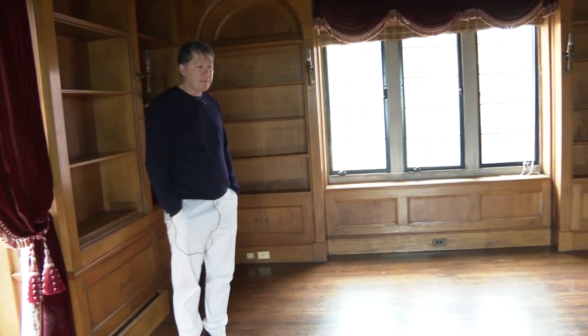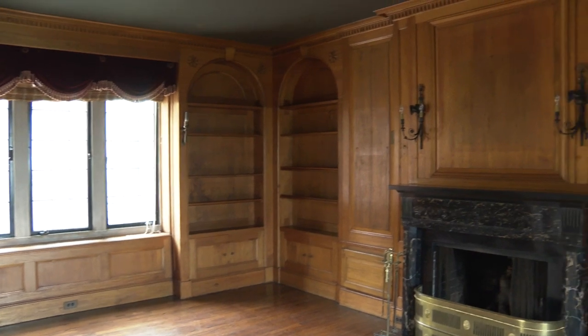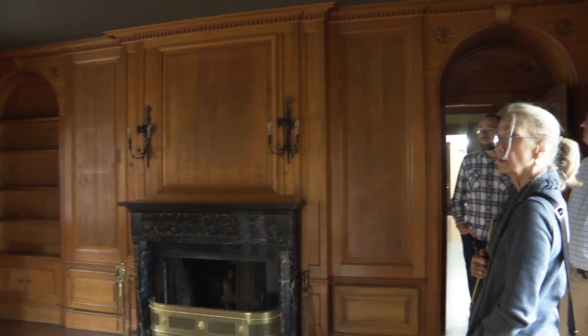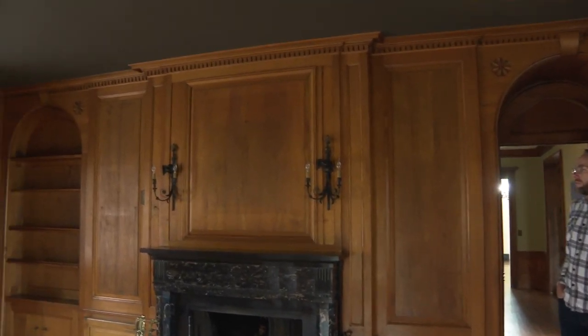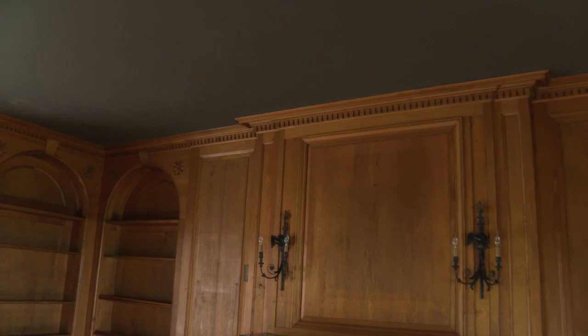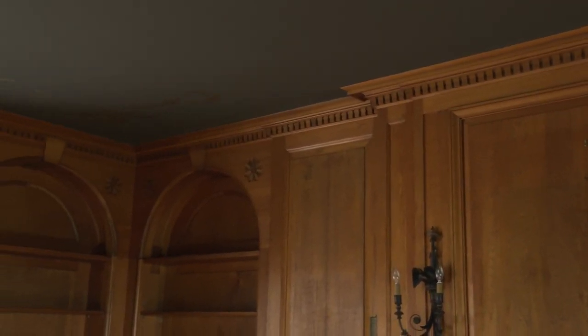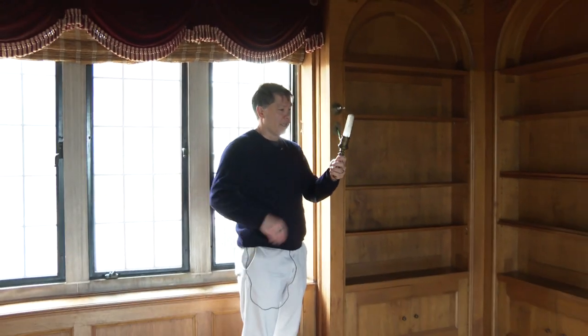So this library space is one of the interiors that the Akerns are considering designing a space around the house to bring the millwork to. And it's yet to be seen if we can do that, but that's the intent. And there's super interesting fixtures, like these old lighting fixtures that come off.